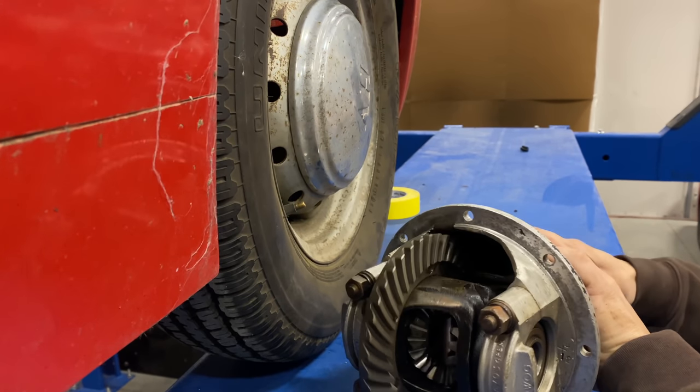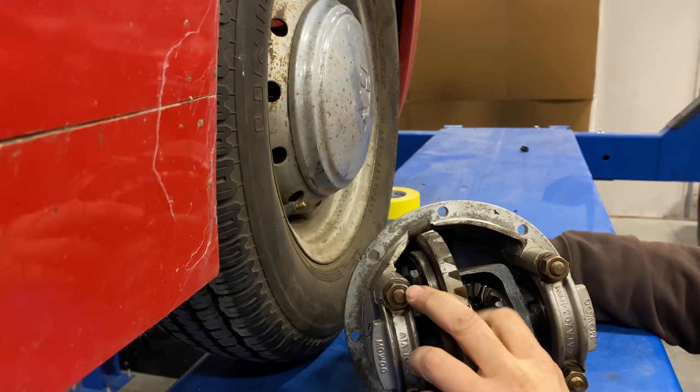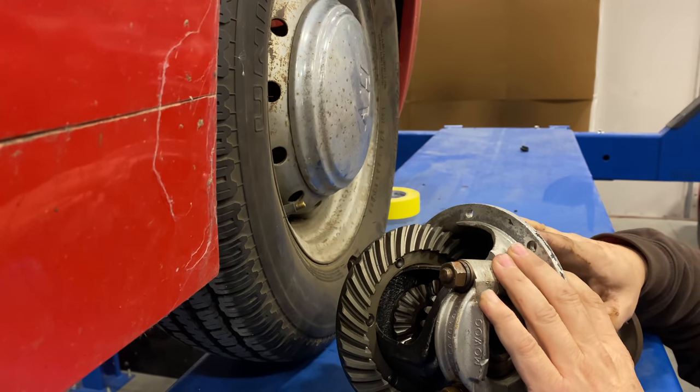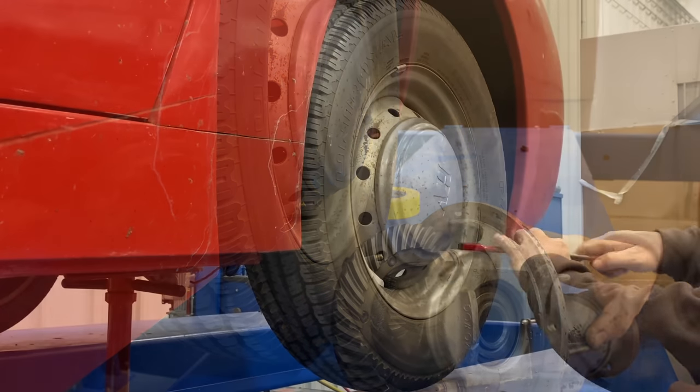Gears look good, turn smooth. Everything seems to work pretty good, smoothly on it. So I'll need to get the axles pulled out and I'll put this in. Then we can continue to see if we can break that engine free.